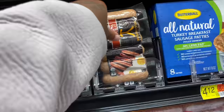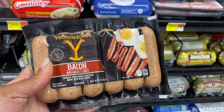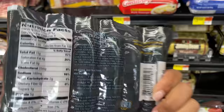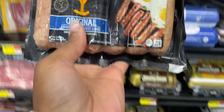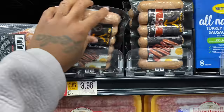Oh, what's this? Wait, come together? Oh no. This bacon? Bacon breakfast links. Oh wow. Are you serious? They got bacon breakfast links. Never heard of those before. Wow. And then what are these? The original. They look like chicken sausages. They look good though. $3.98. Then I need to get some shrimp.